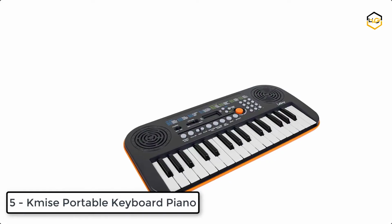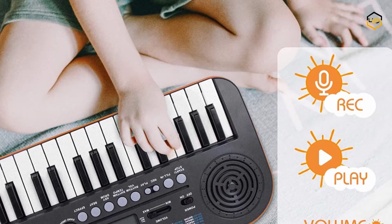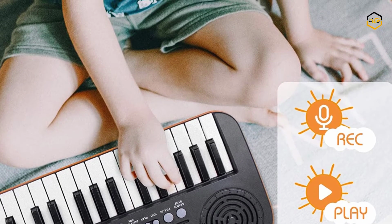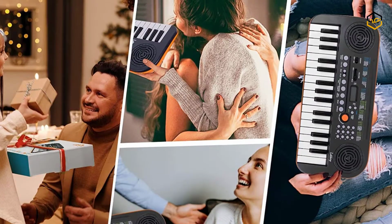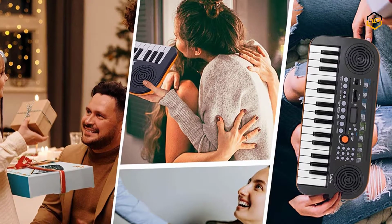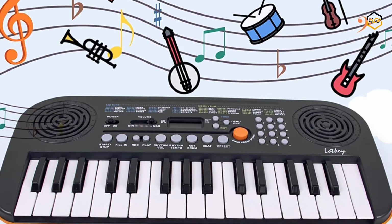At number 5 we have Hami's Portable Keyboard Piano. This 32-key keyboard piano has preset 128 tones, 128 rhythms, and 30 demo songs which can satisfy beginners to play and sing various styles of music. This 32-key keyboard can be connected to headphones so beginners can monitor while playing. The keyboard has built-in speakers, and can also be connected to speakers to enhance the sound effect.